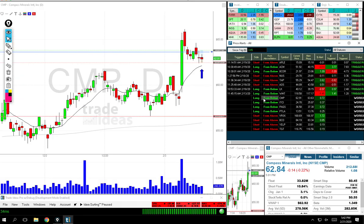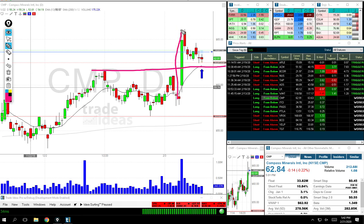So this week we're looking at CMP. I'll start with the long CMP. Essentially, the theory is that we had this big strong push up, and then we've had this pullback through here. You can see a doji here yesterday, and then another doji here today. So I think if we break higher, this bull flag could continue to push up.